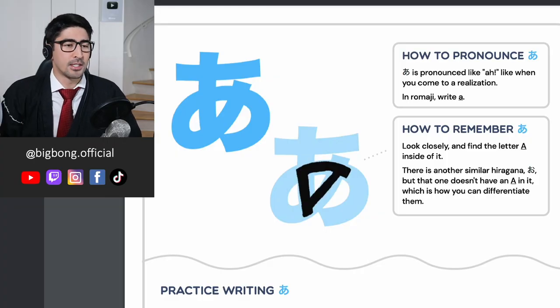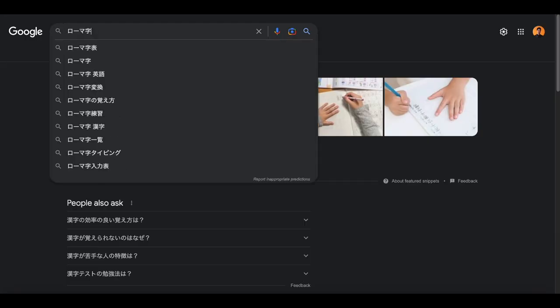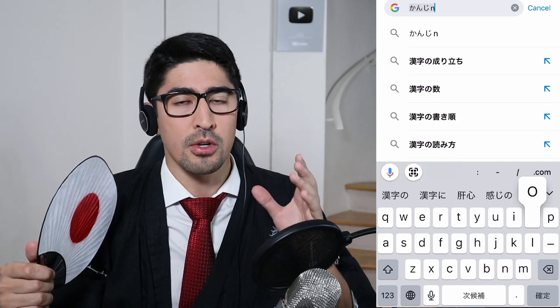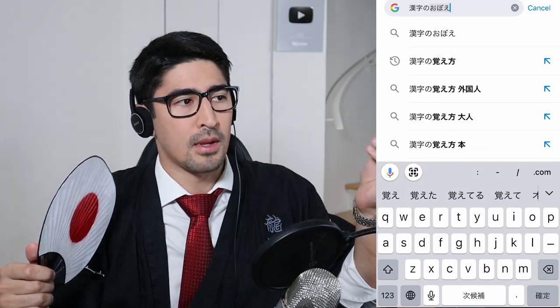They give you mnemonics to help you memorize and learn. In Romaji, write A. Romaji can also be useful if you type on a computer or on a phone. Some people use that type of keyboard. So you type in Romaji and it would find the hiragana or the kanji. Just keep in mind that some people do use Romaji for writing purposes.